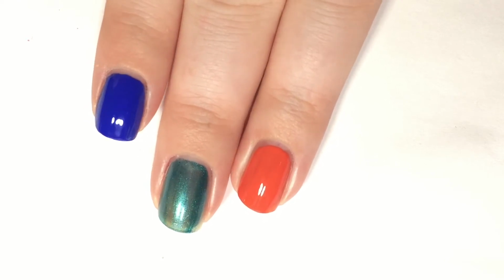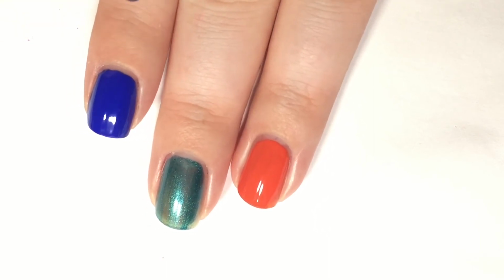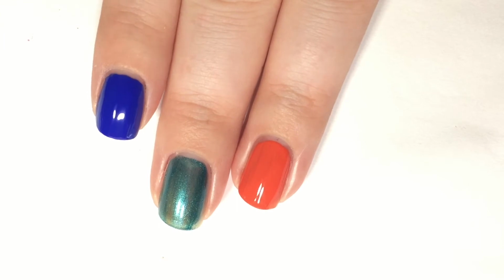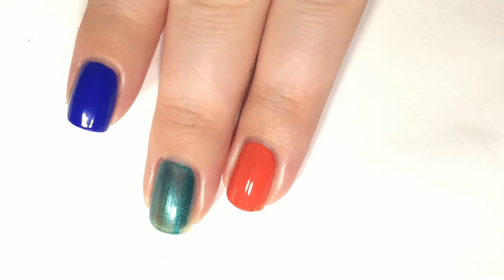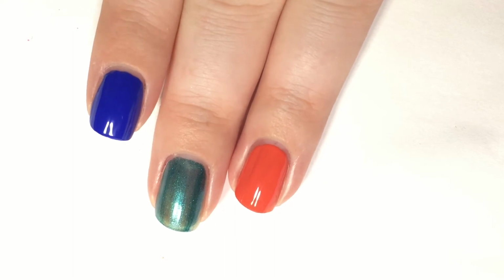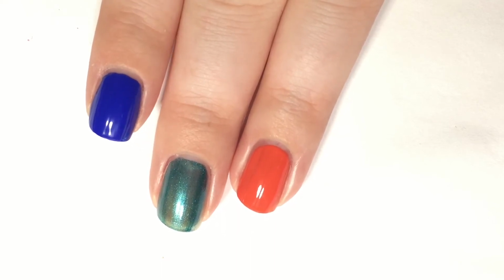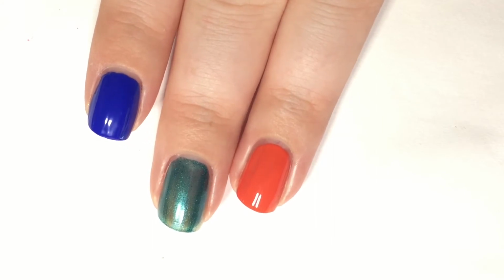So it is a full coverage in 2 coats, even though it does get some weird, I think you guys can see that in the glare, weird texture-y things at the end because of the way that it pulls when you get to the end of your nail. That does cover up with top coat, but it's still kind of just for me.